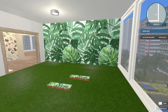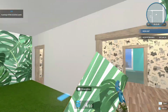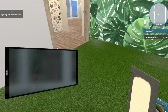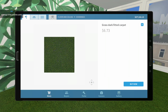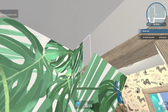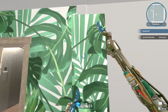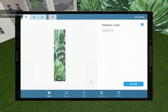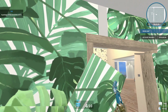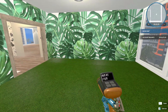I think I'm gonna leave that. Well, I guess I'll try it. Because I've got the doorways, it may not be too overwhelming. I'll use it all up. Okay. Okay, I think that's fine.